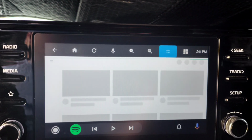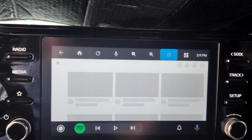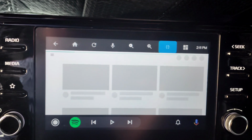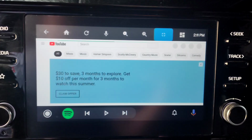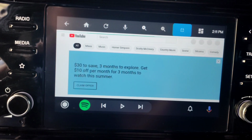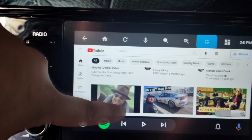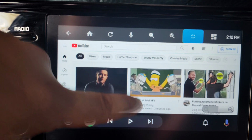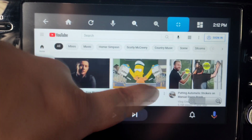So if you got that CarStream, you already know about it, but you can literally watch movies, YouTube videos as you're driving. It doesn't cut off because you're driving or nothing. It's delayed because I'm taking the video right now, but as you can see, there goes my YouTube. I was kind of listening to that country music earlier, but let's put this right here so y'all can see how this joint works.